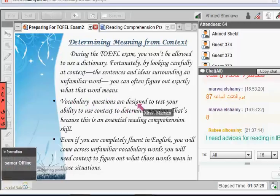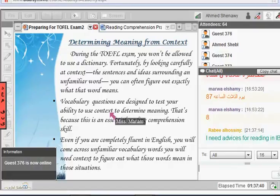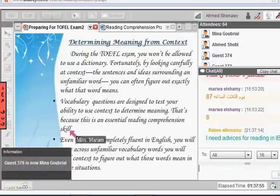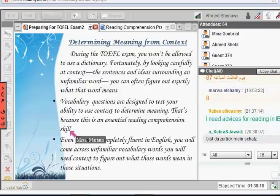As for the vocabulary questions, they are designed to test your ability to understand the context. Okay, we have to make a difference between a word and a context. The context is the sentences and ideas around the word. Okay? That's because this is an essential reading comprehension skill. We have to be able to understand the context or to guess the meaning. If we face a different word or a new word, we have to be able to understand the general meaning of the whole text.